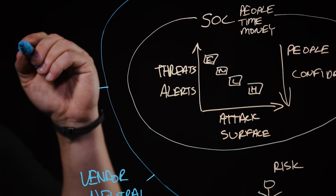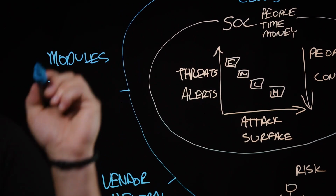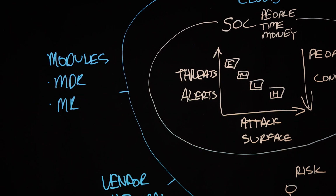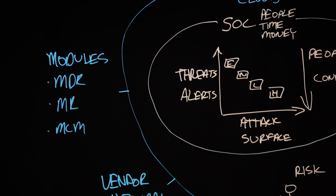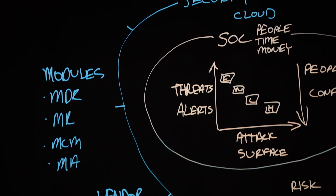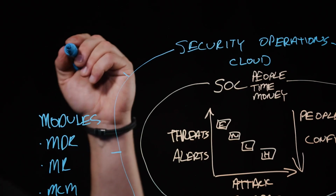Security operations at Arctic Wolf is divided into a number of modules. The first is managed detection and response, where we provide advanced threat detection and response for threats that might enter your environment. Managed risk is used for continuous vulnerability and risk management to reduce the likelihood of an attack being successful. Managed cloud monitoring provides threat detection and risk management for your cloud environments, including IaaS, SaaS, and your Office 365 and G Suite environments. Managed security awareness prepares employees to recognize and neutralize social engineering attacks. Lastly, the entirety of the Security Operations Cloud relies upon simple, predictable pricing.